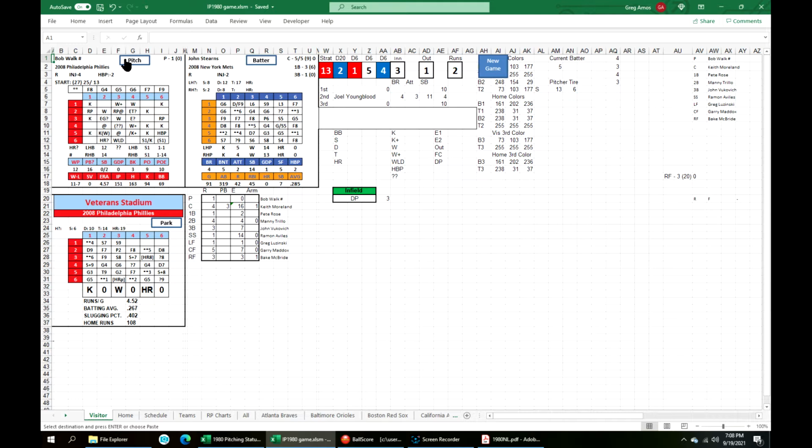With Youngblood on second. A pitch, 24. Ballpark, 63. Question mark 8. 18 is going to be a home run, but not for Stearns. F8.